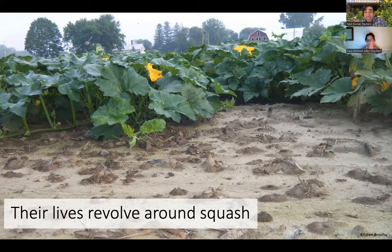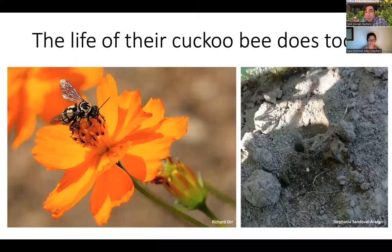Of course, I could not tell the story without acknowledging the predator. The life of the cuckoo bee that depends on the squash bee. I've mentioned other non-bees that parasitize bees, blister beetles. I've mentioned robins that eat adult bees. I've also mentioned wasps. But there's a small group of bees, actually quite a substantial group of bees, called cuckoo bees, and their whole life cycle revolves around other bees.